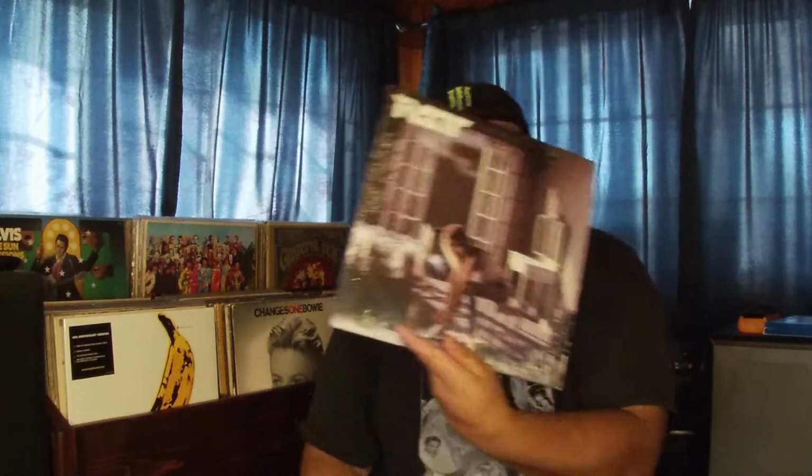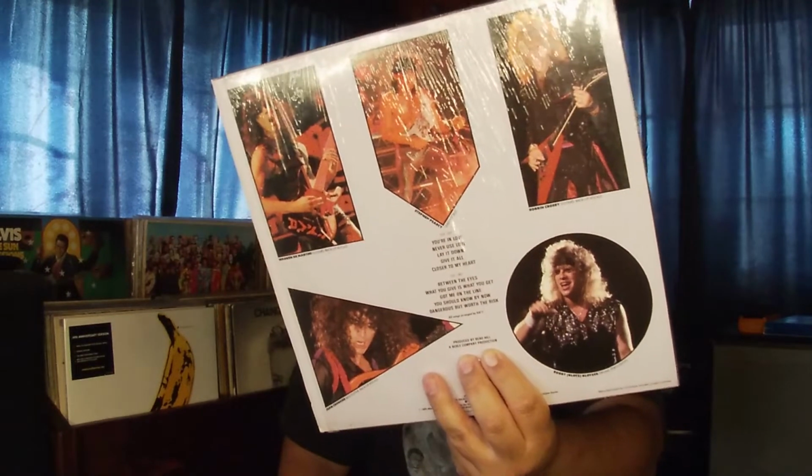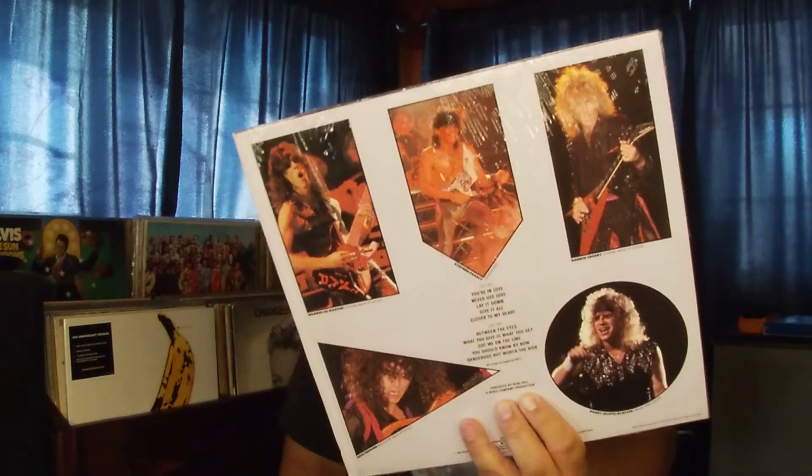Also, there's a good look at the back of the album. Make sure I show it. That's a good picture of the band. Classic Rat lineup.